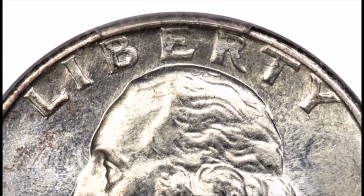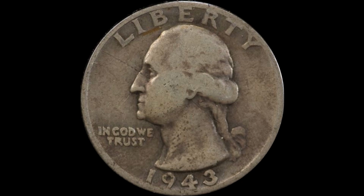Now, if you were looking for a sample to go against that is in much lower condition, take a look at this 1943-S, which grades somewhere in that good to VG range. This is about what you would expect to find if you were going through a bulk mix of silver quarters, which, keeping in mind that the price of silver is just over $18 an ounce today, you're going to be looking somewhere between $5 and $5.50 per quarter. That's if you just buy them individually.